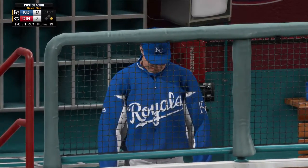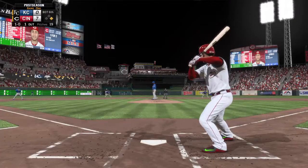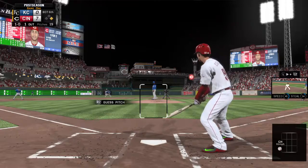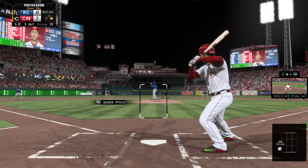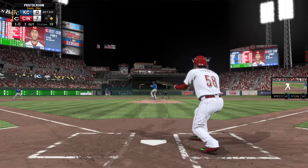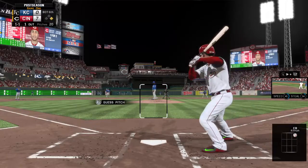That look says it all in the third base dugout. That's not the look of a guy who's going to be sleeping well tonight, is it? Ready with the 1-0 pitch. Left it up in the zone, but it's a strike, 1-1.